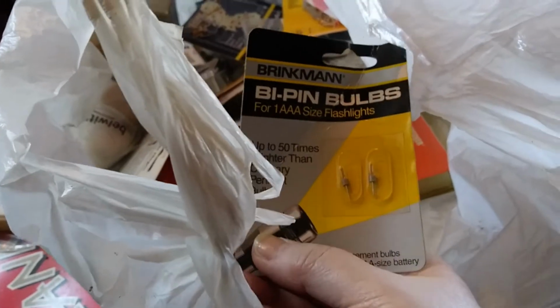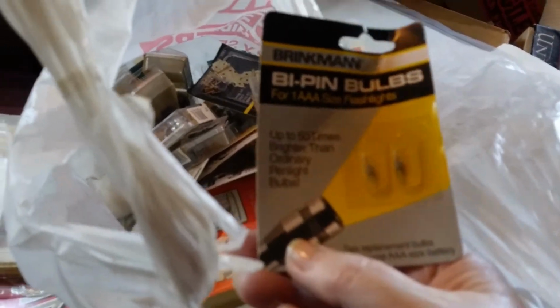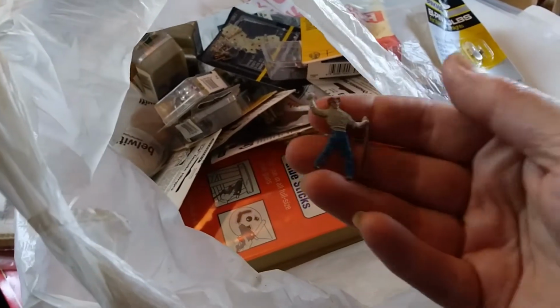Now those are for those tiny little flashlights. Those are extra bulbs. That should go downstairs. This was in the bag.